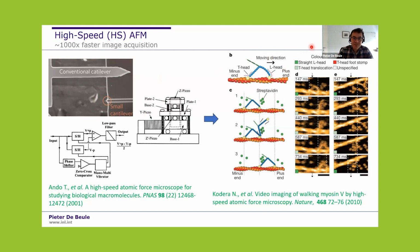With these advances, people have been able to monitor the movement of, for example, myosin 5 on actin filaments, as you can see here in this paper in Nature. What you should maybe remember from this image is the difference in time scale between these images: you can see here 147 milliseconds and 293. So you go from an image acquisition time of 10 minutes down to sub-seconds, which can be several hertz, depending of course on the size of the image that you're trying to scan.